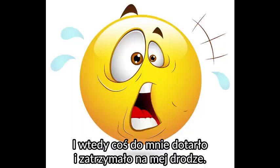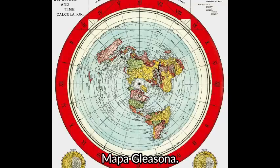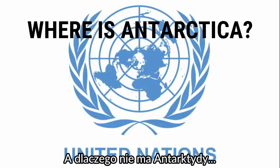And then something dawned on me and stopped me in my tracks. How did I not notice? It was staring me in the face the whole time. Gleason's map. Hidden in plain sight in the United Nations logo. Look, the North Pole is at the centre just like Gleason's map. And why is Antarctica missing?